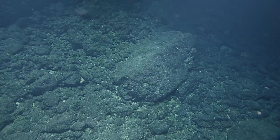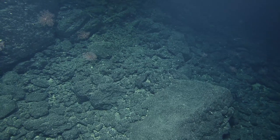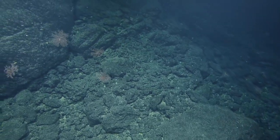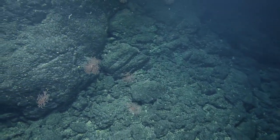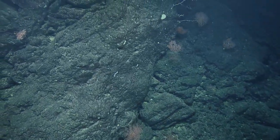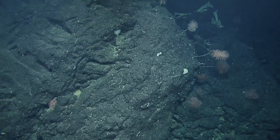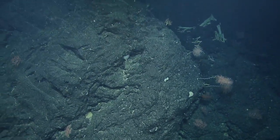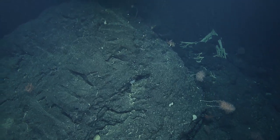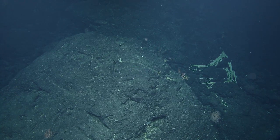Just a little perspective on what we're moving along here. We've been traversing along a ridge between two very steep slopes on either side of the vehicles. We've been traversing just beneath the edge of the slope that faces to the north. And it looks like we're moving up, coming up towards the ridge crest. Yeah, I got 10 meters to the wall. Yep.